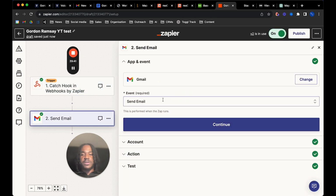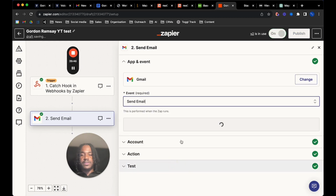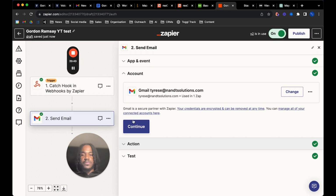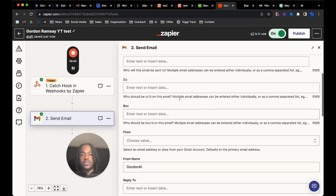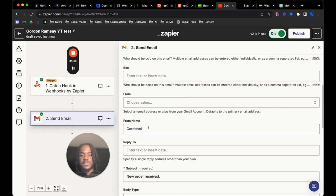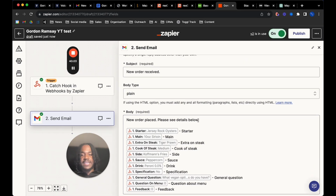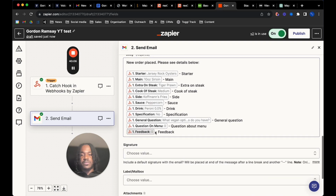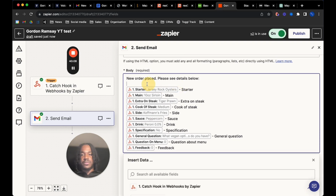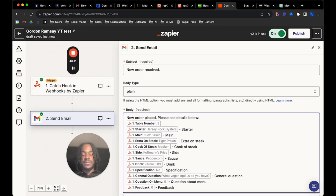Then when you go into Gmail, you want to click, obviously, Gmail, and then use the send email, which is here. Continue, you set up your Gmail account, and then who you want to send it to. So you put your email address up here, and you want to say who it's from, subject, new order received. And then the body of the email is simply just, you know, the order itself. So here I'm actually going to include the table number. I forgot to do that last time. Table number.